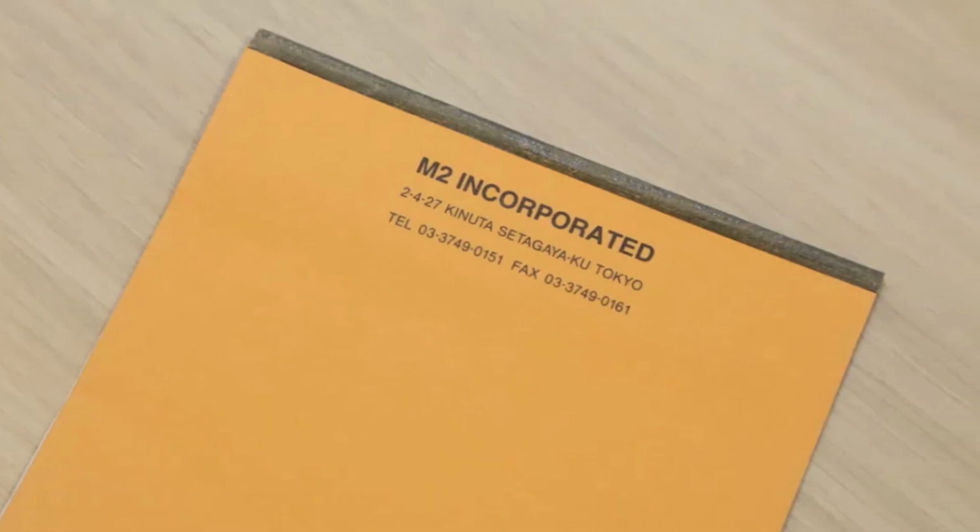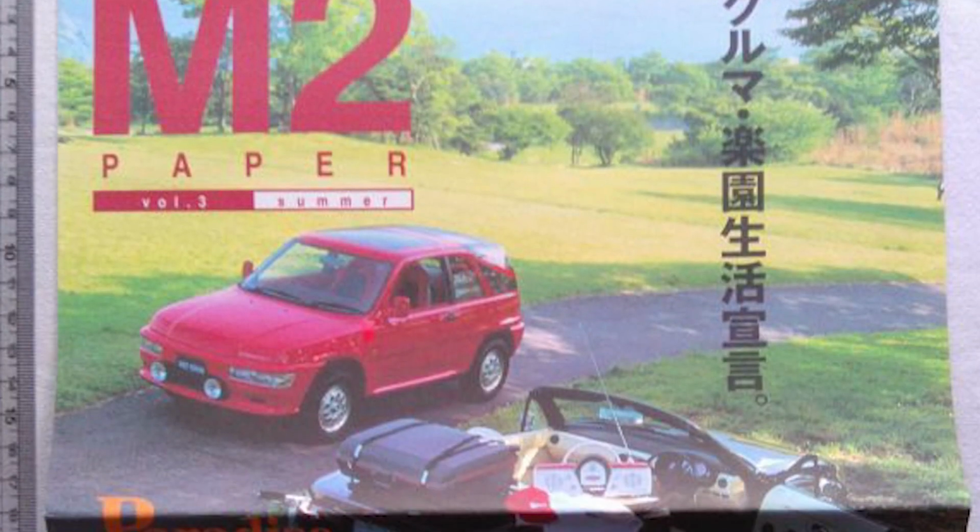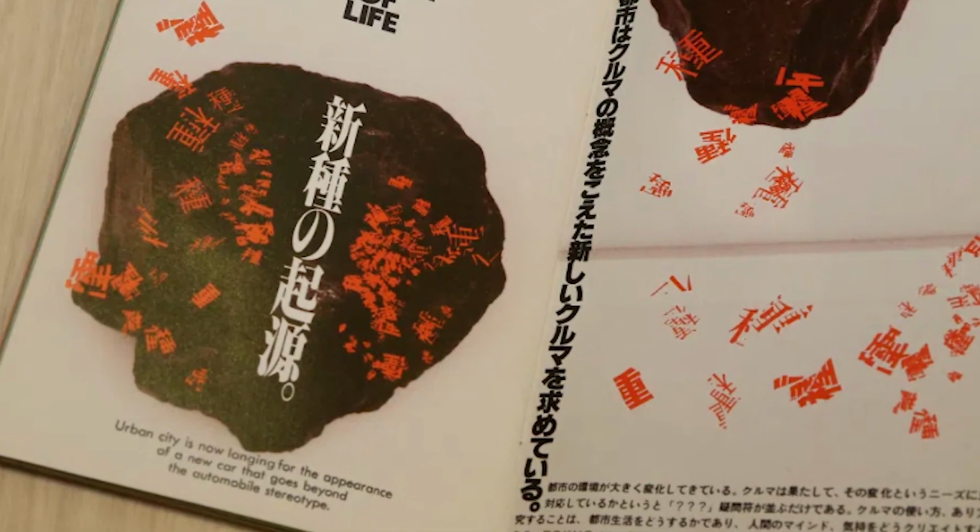In 1991, M2 Incorporated was created, and in charge was Masakatsu Kato, who was known for getting the Miata onto the market. So this company worked closer to clients than no other company had before. They even had their own public relations magazine called M2 Voice. Mazda was really banking on this company to serve as a way for them to look forward into the future.